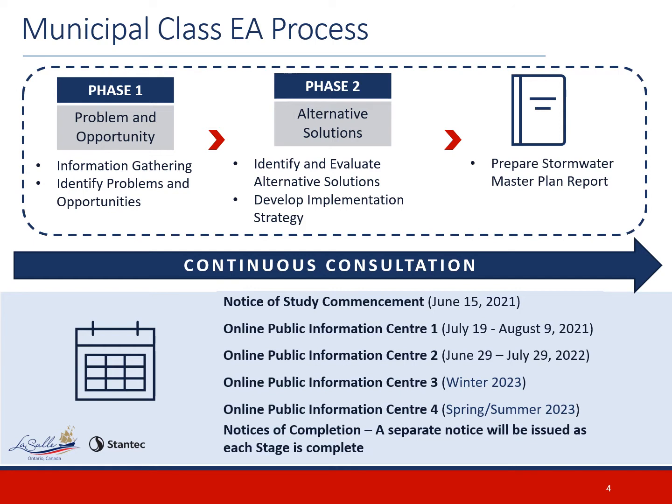Consultation for this project will in part be facilitated by 4 PICs. The first PIC was held in July 2021 and provided an introduction to the project. The second, third, and fourth PICs will cover the alternative solutions for Stage 1, 2, and 3 respectively. Separate notices of completion will be issued as each stage is complete.